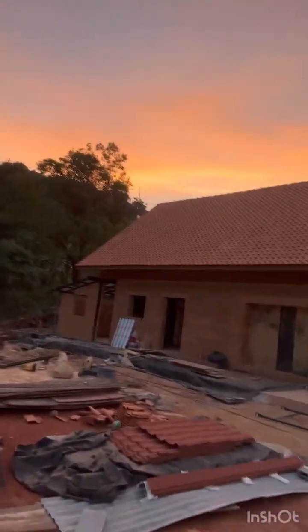Right, that was a nice day. Look at that sunset, man. Look at that. Right, so pretty much plasterboard's getting done. What a wicked sunset on Band In.